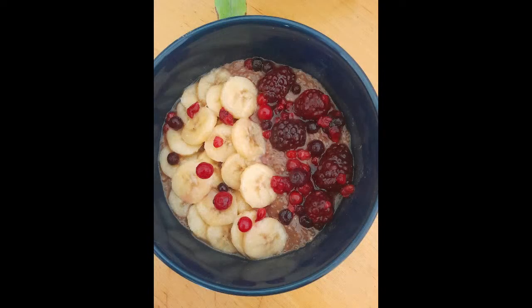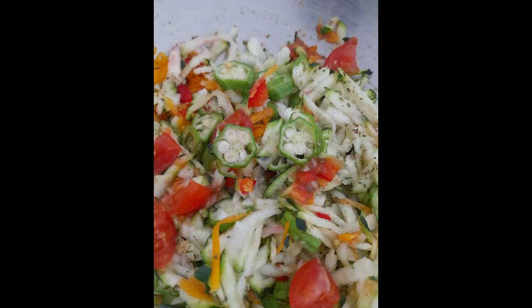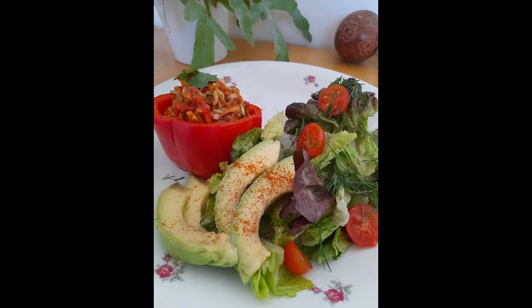So I put in to that, I grated some courgette, I added some mixed herbs for the stuffed peppers. I added the top of the pepper as well, so as not to waste it. And I put in some fresh herbs as well. And I made a raw salsa sauce.